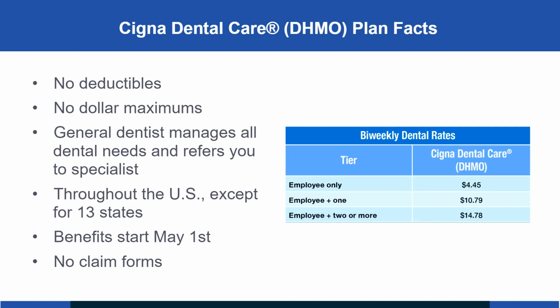and will need a referral to see specialists. The service area includes all of the United States except for 13 states. Benefits start May 1st. There is no waiting period. You will not have to submit claim forms on this plan unless you choose to use services out of network.